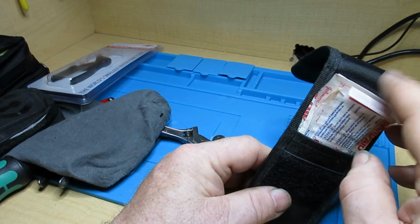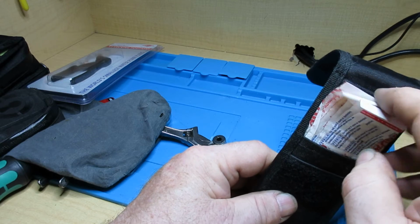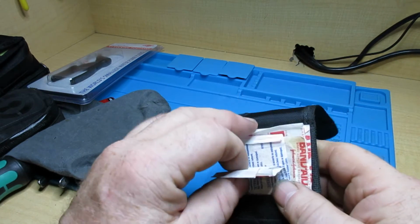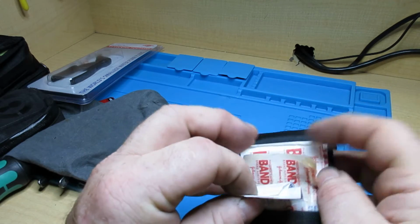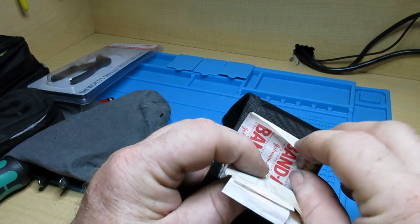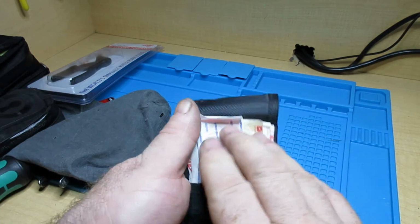At first I kept my band-aids in a little plastic Ziploc bag, but they would always wear out and come apart. This keeps them perfectly protected so they don't get sweat or stain on them, they don't get dirty or filthy. They're always in good flat shape, ready to be used, and nothing with the adhesive.